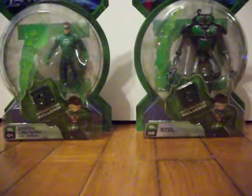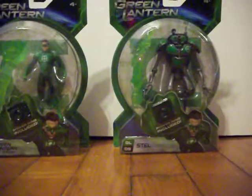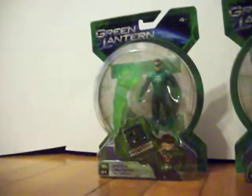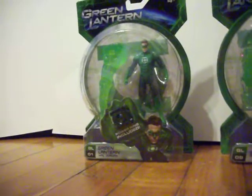On the packaging there, Stel is still GL09, and Hal Jordan is GL01.